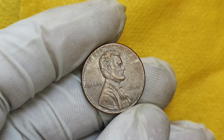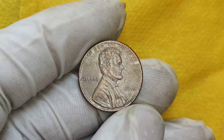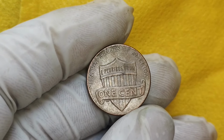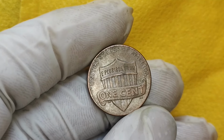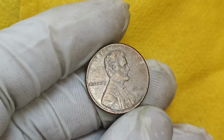The D indicates it was minted in Denver. It features the Union shield on the reverse side, a design introduced in 2010. As of now, the 2018 D penny is considered common, with billions minted. In average circulated condition, it's worth its face value, 1 cent. Even in pristine, uncirculated condition, it might fetch around $2.